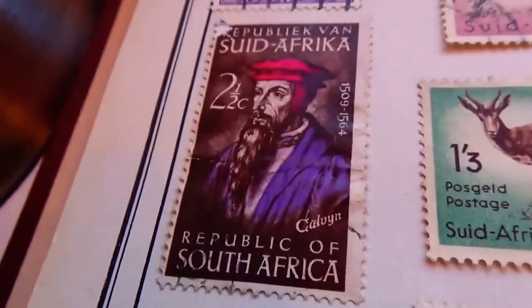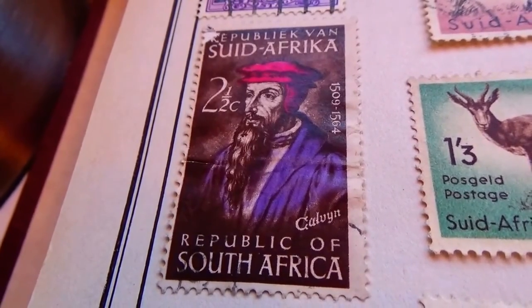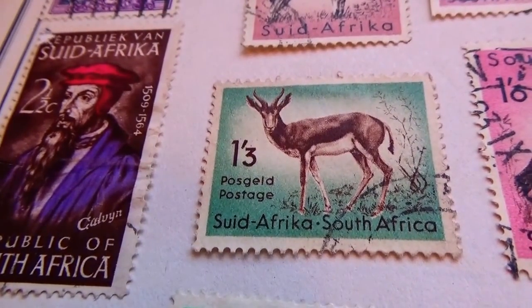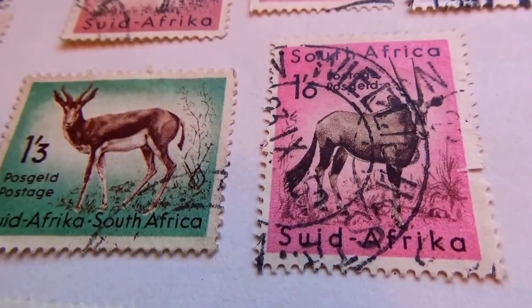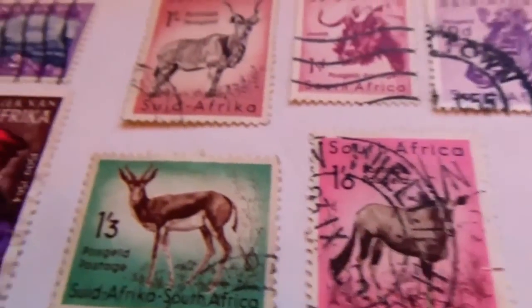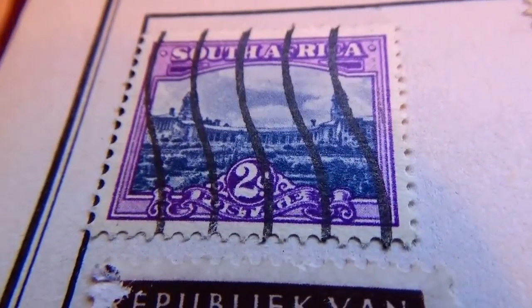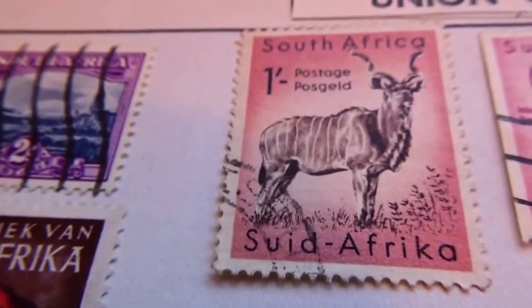And we go up here. Here's a 2.5C. A 3, a 1-6, and we go up here. Here we have a 2. We have a 1.